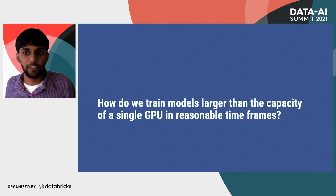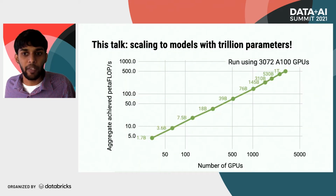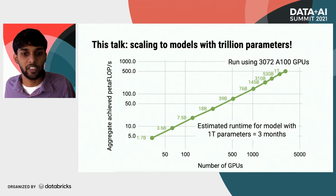In this work, we discuss various techniques needed to train models with up to 1 trillion parameters, which far exceed the memory capacity of single GPUs, in reasonable timeframes. Using a combination of various techniques, we were able to efficiently run training iterations for GPT models with up to 1 trillion parameters using 3,000 plus A100 GPUs with extremely graceful scaling. With this high throughput, we estimate that we will be able to train a model with a trillion parameters end-to-end in about 3 months using 3,072 A100 GPUs.